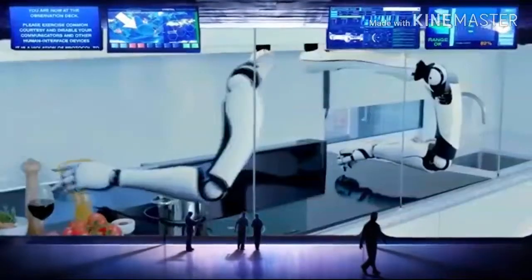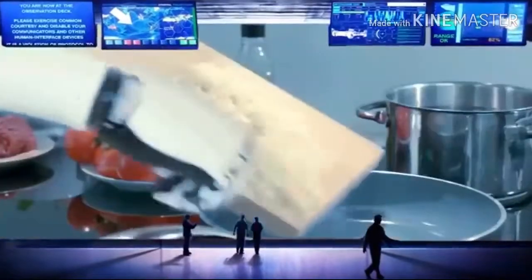With technology this advanced, we have to predict that the robot chef arms will cost a pretty penny when they come to market. Dog Mind Reader.